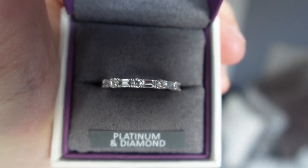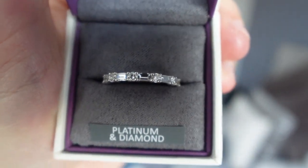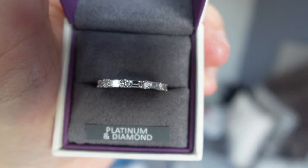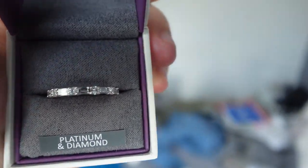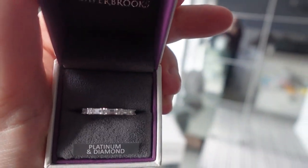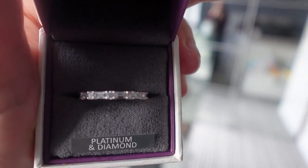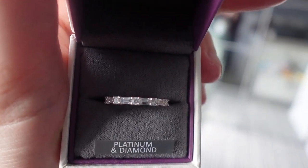This is the ring, guys. Baguette and brilliant cut diamonds. Absolutely gorgeous, I can't lie. I'm very, very lucky to have this option. It's definitely an extravagance, but it's the one thing you wear for the rest of your life, isn't it? And this is so good quality, I definitely won't be replacing it in the future.